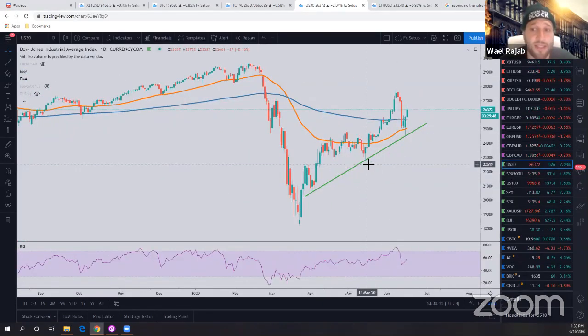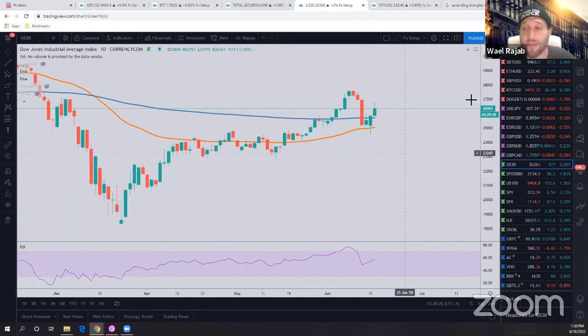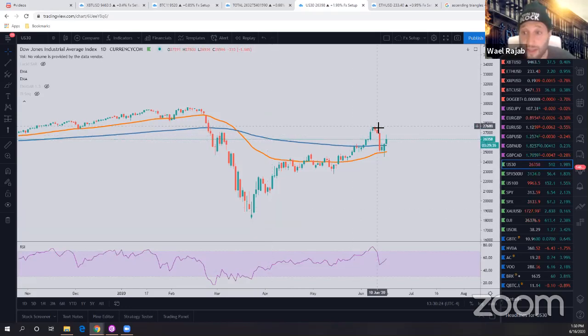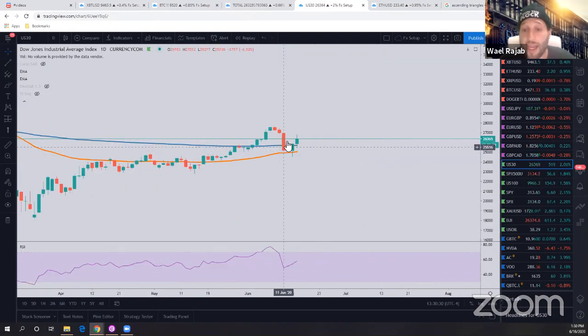So US 30 is still holding its uptrend. Like the stock markets, the stocks rallied today from last week. I think close on June 8th or last week, they dropped 1,000 or 2,000 points. And now it's, as you can see here, actually from 27,000 to 25,000. Yeah, 2,000 points. And now we're back up 1,000 plus points.